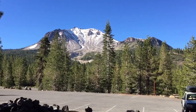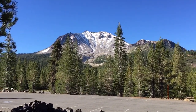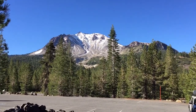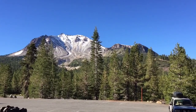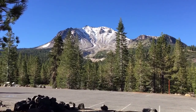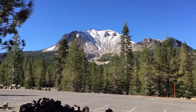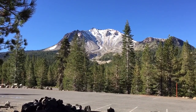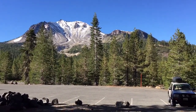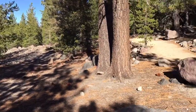Alright, so we're at the Devastated Area. And this is 100 years ago, in 1915, somewhere around there. I'll read the sign, but that's when Mount Lassen last erupted, and this is the northeastern side of the mountain, and this is the side that blew out, and it blew all the way out through here and just took everything out.